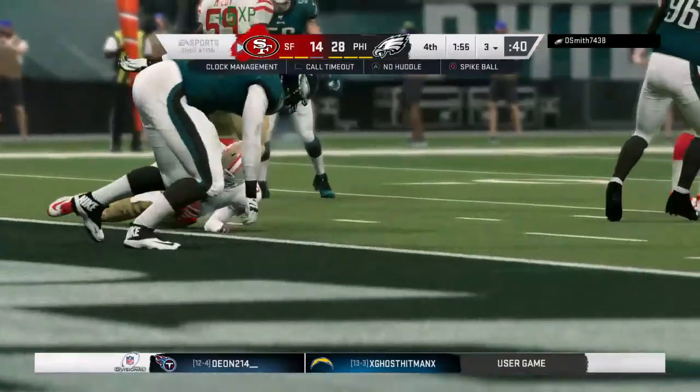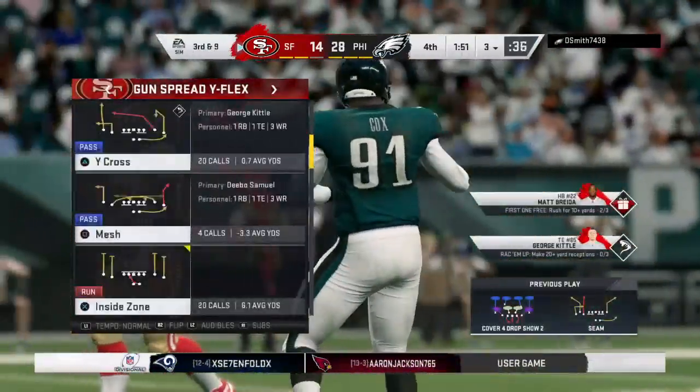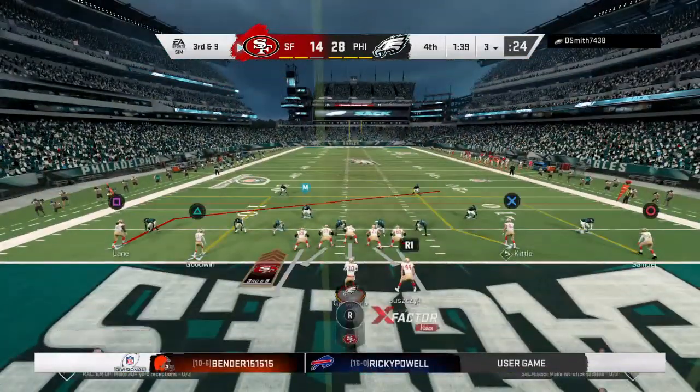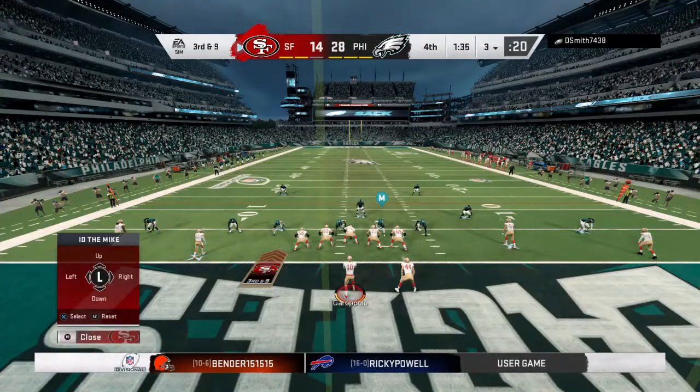And he's going to be taken down, sacked back at the 2. Fletcher Cox in there to take him down, and the clock will roll. Here we go. Facing the prospect of a punt from their own end zone, they need some cushion. Let's see what they can do on 3rd down.